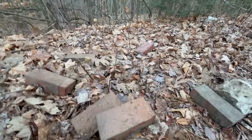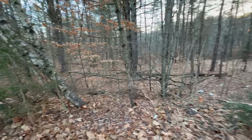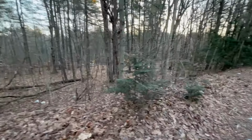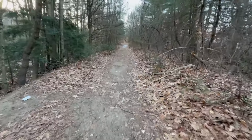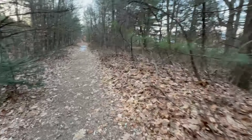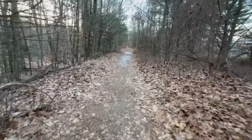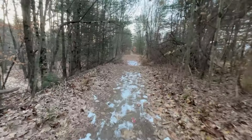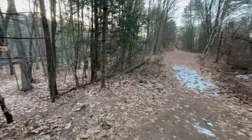Got some bricks right here. I got Rockingham in my mind because that's the trail I've been on. The railroad tie down there. I don't know what's going on over there. It looks like there was a big camp or something. No idea. Anyway. So at least we've seen some posts, railroad ties. I have a good feeling about this one. We're already seeing some remnants of the railroad.